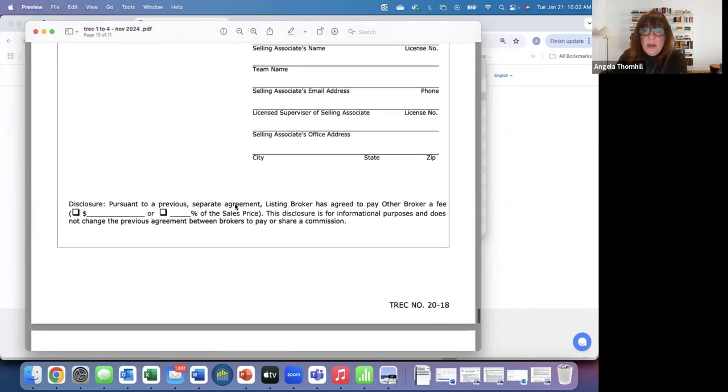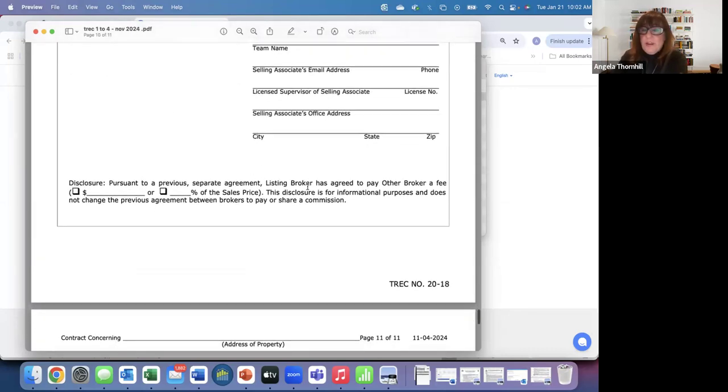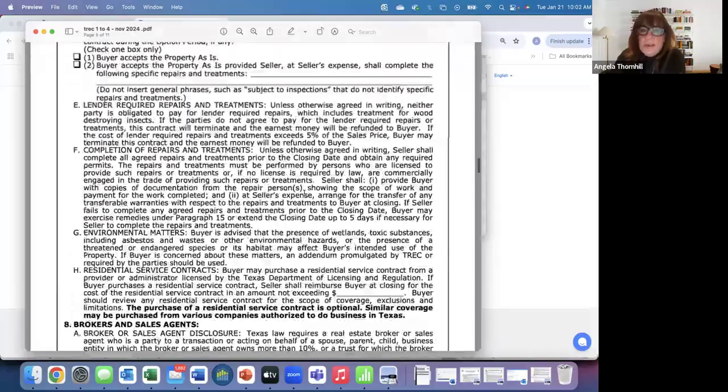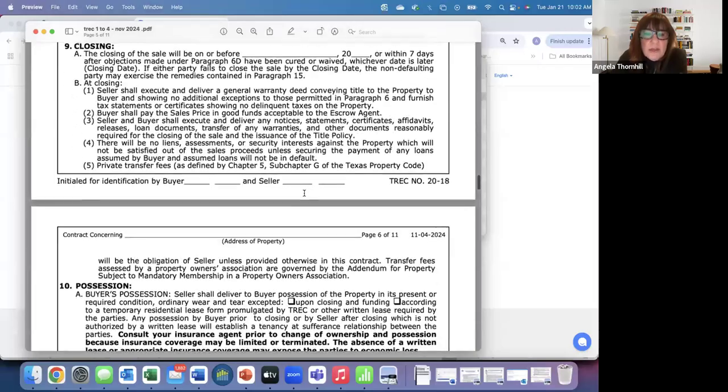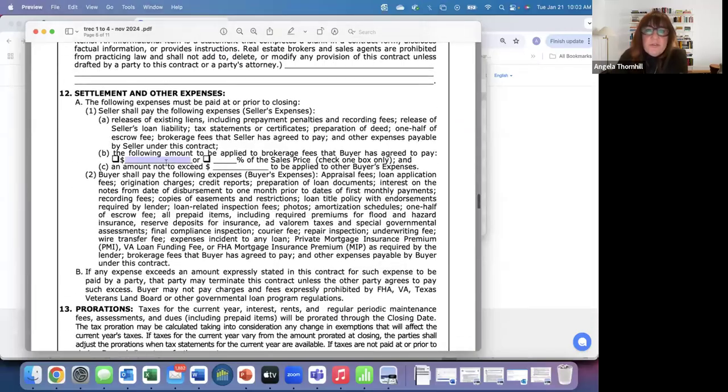Down here, pursuant to a separate agreement, there isn't a separate agreement. You're not using a 2402 compensation agreement between agents, because all of the buyer's agent amount is coming directly from the seller. So you've got the 3% up here, nothing down there. Okay, third scenario.